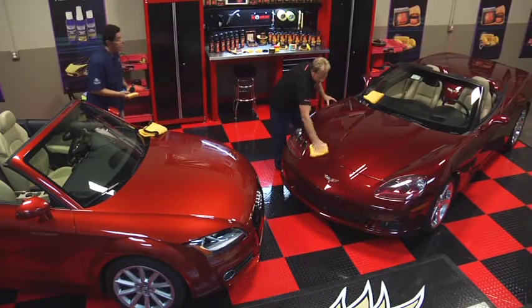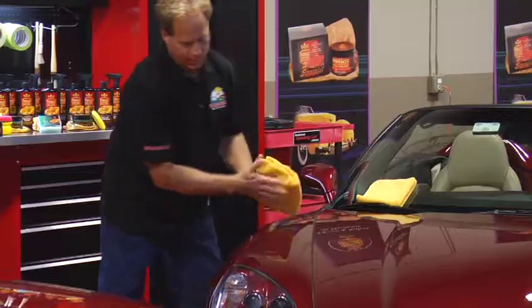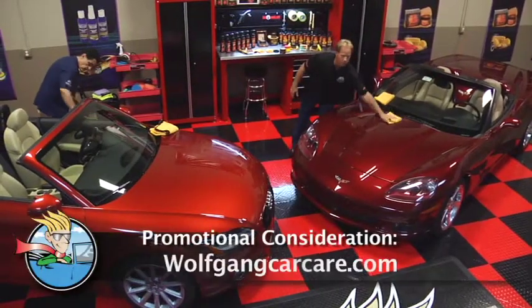Actually, this goes on really easily, though. How does it smell? Oh, makes me hot. This actually smells really good. Kind of makes waxing your car a lot of fun when the products you use actually smell good and work good.